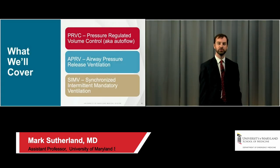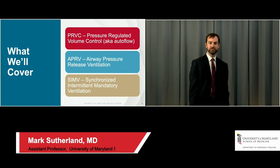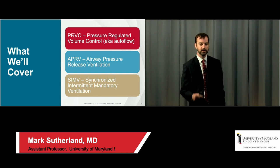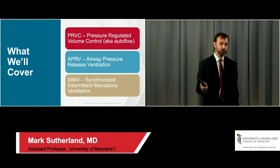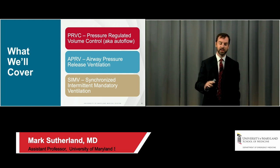some fancier modes. So I'm going to cover three main modes, like I said, PRVC, which is pressure-regulated volume control, APRV, which is airway pressure release ventilation, and SIMV, which is synchronized intermittent mandatory ventilation. And in the U.S., there are about 250 or so ventilator modes that are approved by the FDA. So there's a lot out there.